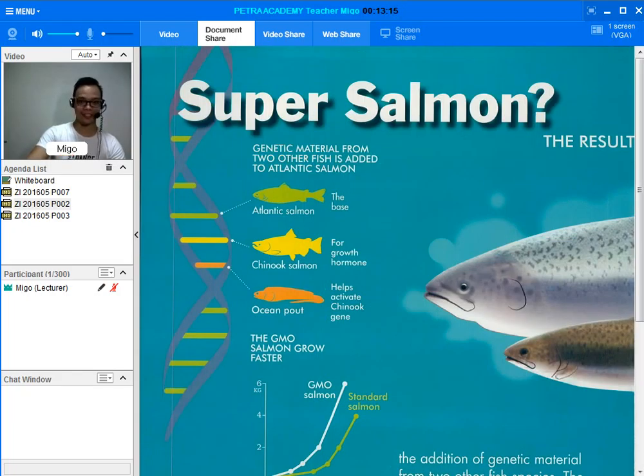This time we're going to talk about food. Salmon, to be more precise. And our title here is actually a question. Super Salmon? Okay, I think we need to answer that question later. For now, let's check out the chart.